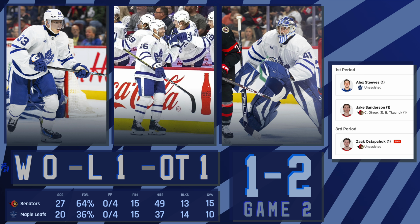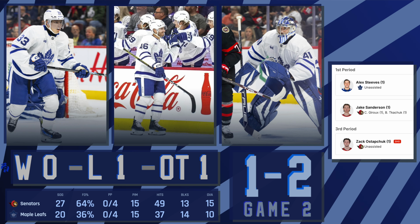Alex Steeves getting on the board. The Steve man himself, Alex Steeves. Unassisted first goal in the preseason. He's shown us some grit. He's shown us some promise here. Then Jake Sanderson, obviously, first goal of the preseason for him. Giroux and Tkachuk picking up the assist. Then going into the third period. So no goals in the second period.